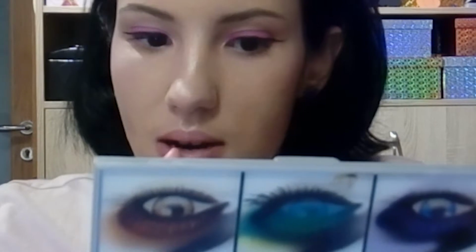And then I applied a little mascara. This mascara makes my lashes look more. And then I applied a really light pink lipstick on my lips, and then I used the dark pink, the pinkish pink eyeshadow on my lips too.